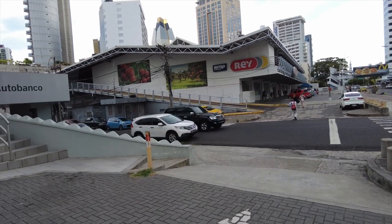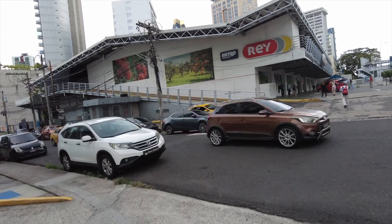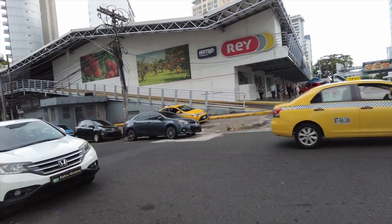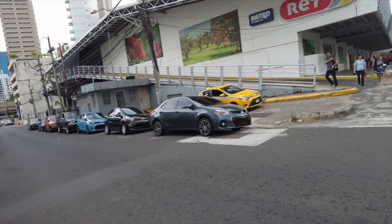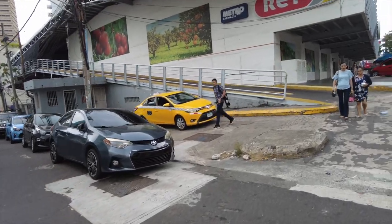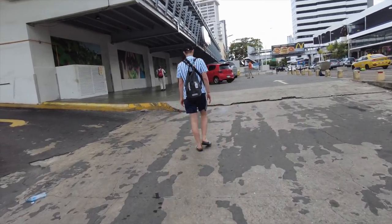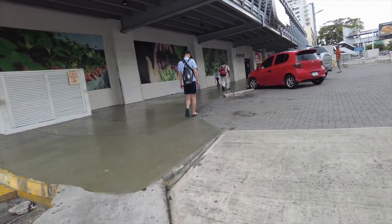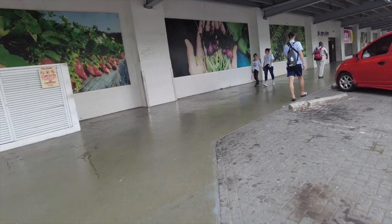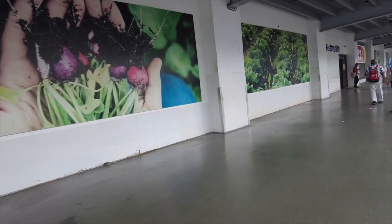So anyway, let's go in the Ray's. Let me show some prices of some things in here so you get an idea of what's going on price-wise. The cool thing about being here, for me at least, is everything's in dollars, so I don't have to try to convert in my head based off the exchange rate. This is all dollars. So what you see in the pictures or in the video is the price in dollars, for those who are used to dollars. In Ray's.